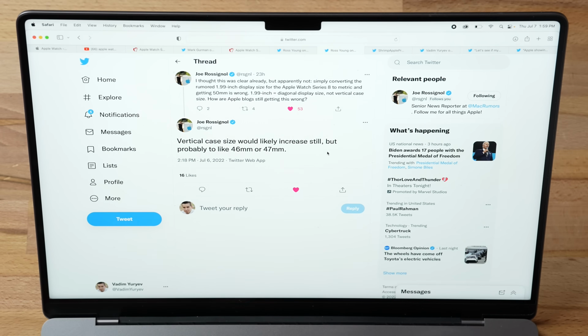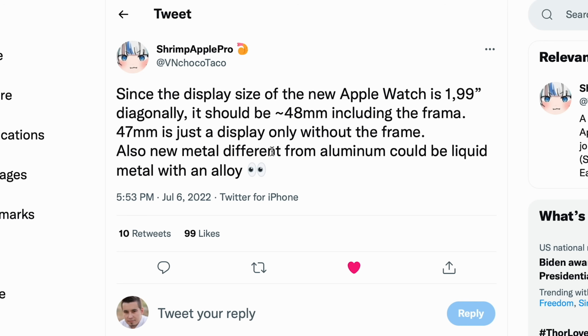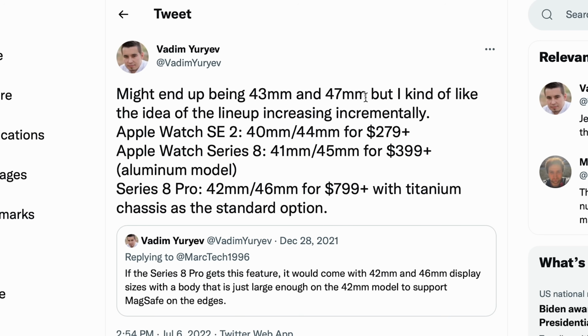Apparently, according to the way that Apple measures and markets their display sizes, Joe Rossignol thinks it might be around 46 or 47 millimeters in size, and Shrimp Apple Pro actually thinks it could be 47 millimeters for just the display alone. So that would mean that you would have sizes of 43 millimeters and 47 millimeters for the small size and the large size. And I personally think it actually makes sense to have a 46 millimeter. I don't know if that's possible with this big 1.99-inch display size.